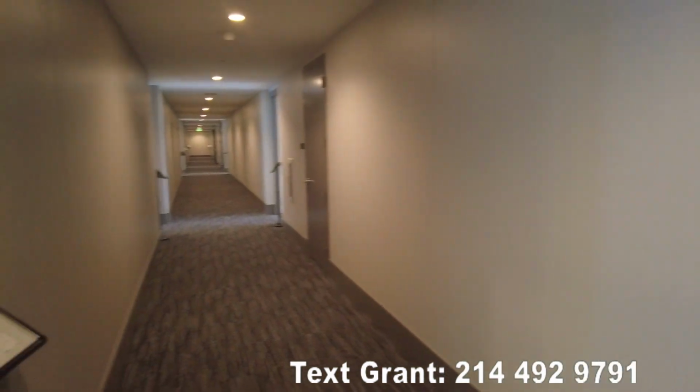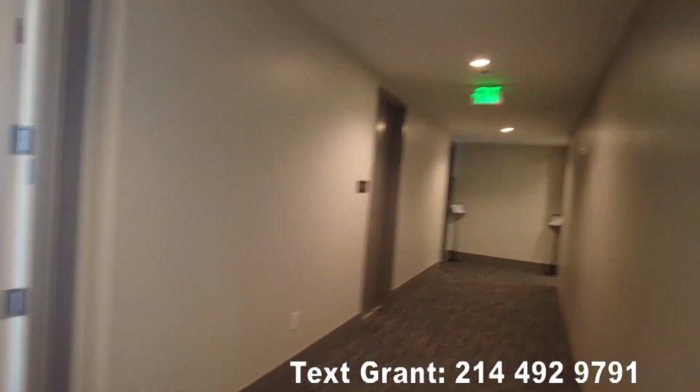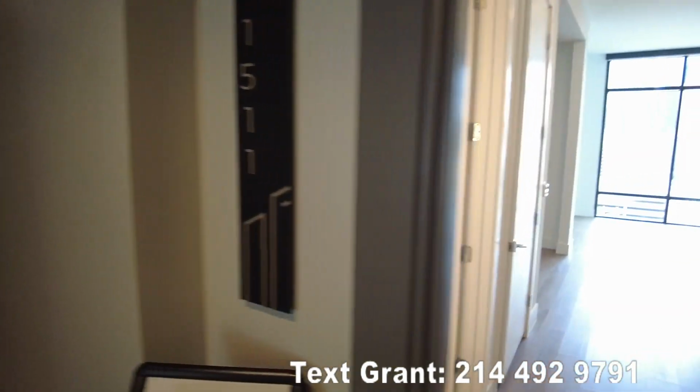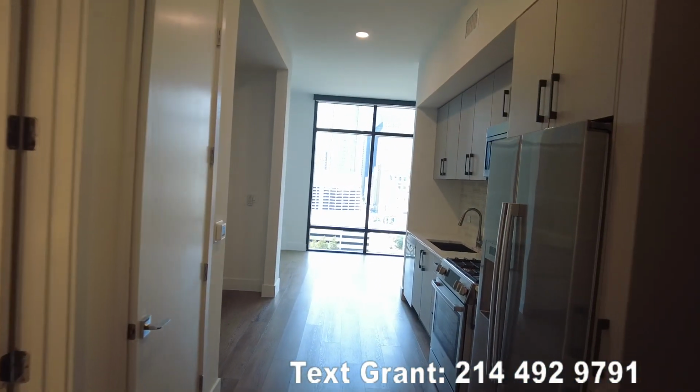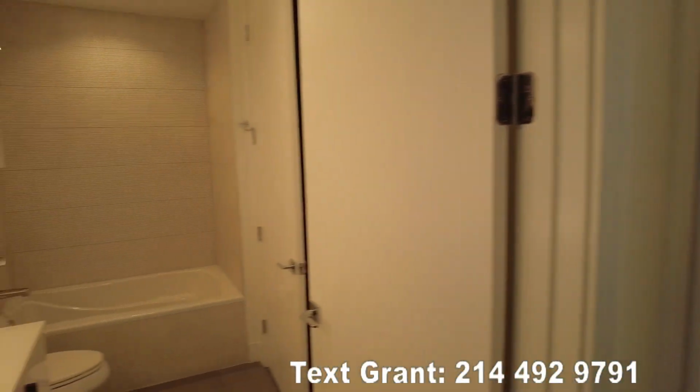It looks cute already. This is the hallways, just so you can see what it looks like. It's very quiet. It feels very good in here, by the way. So let's walk in to the JR1 1511. So we're walking in. Oh, it's already super cute. My goodness.